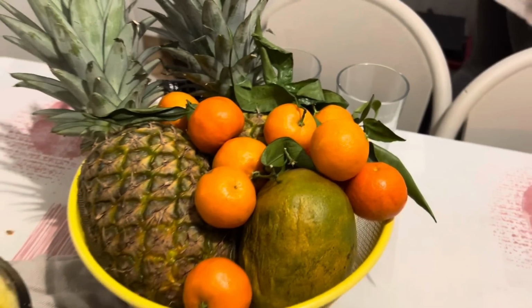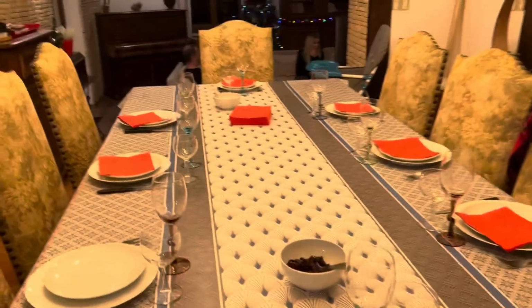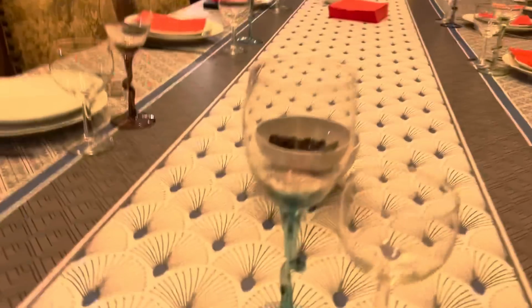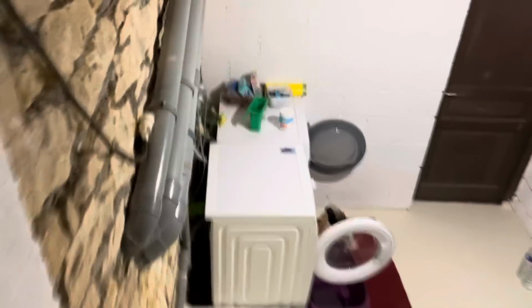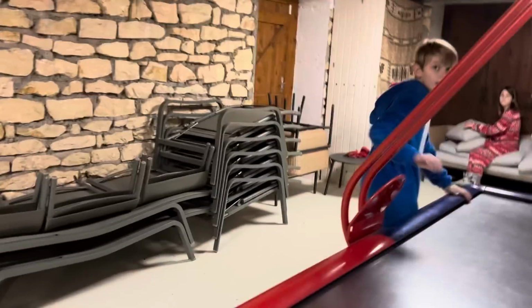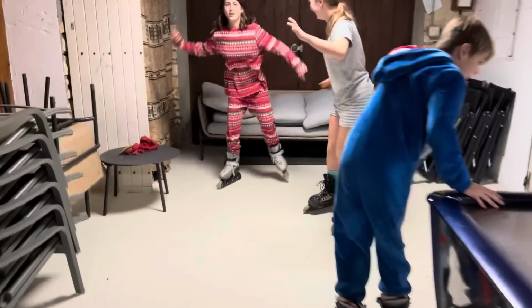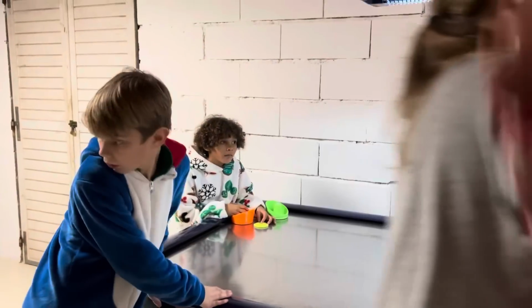Y'all see this? Wow, let me show you the table. Look at the table, guys. Look at the glasses. Let's go check on the kids, y'all. What are the kids doing? Look at these kids. Oh my God. Look at these kids. Louise, la punaise, là.